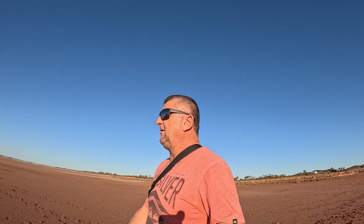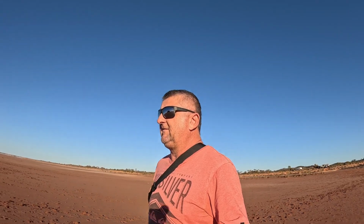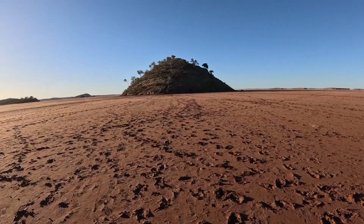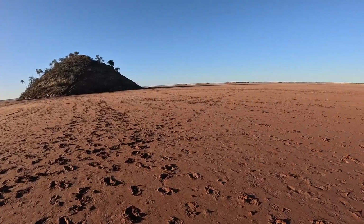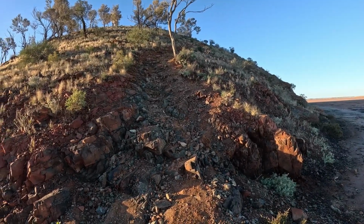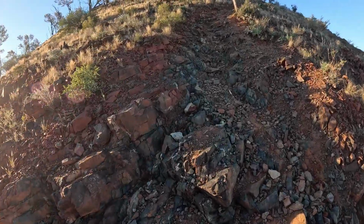Julie's opted to hang back. She doesn't want to climb up here. Could get a little bit treacherous looking at it. It's pretty bloody steep. But anyway, we'll get up and have a look. Oh, she does look a little bit dicey, but you've got to do these things, I reckon. Let's have a look.